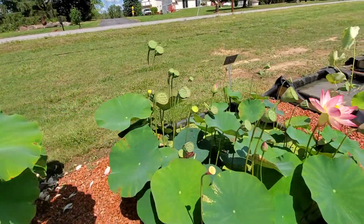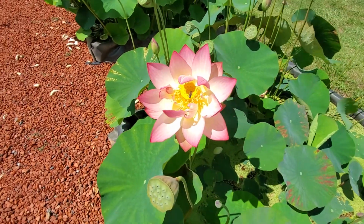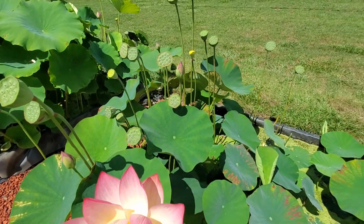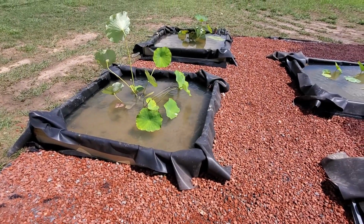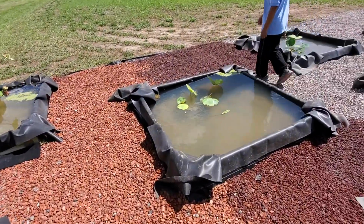Jade and Taishang is one of my favorite versicolors. This was blooming up a storm last week. We only have one flower open today, but you can see we've got about another 6-8 buds coming here, and more are on the way. These lotus were just potted, planted last week. Oh yes, and this was just planted last week.